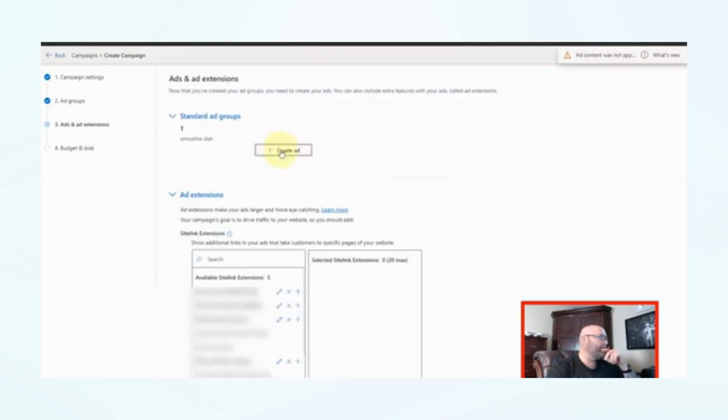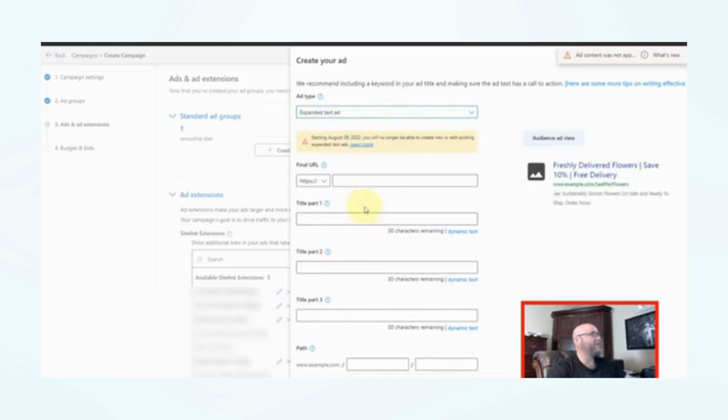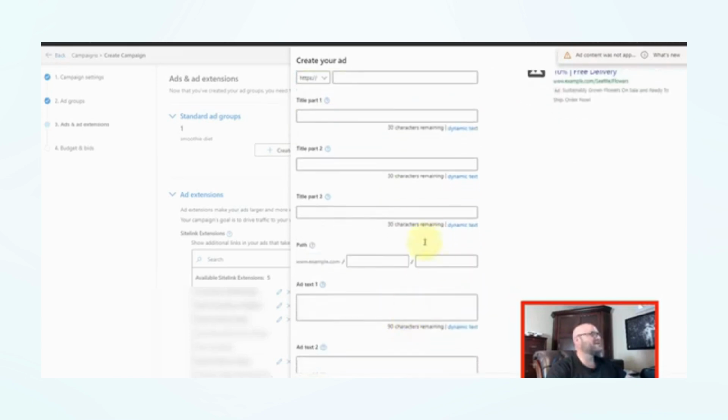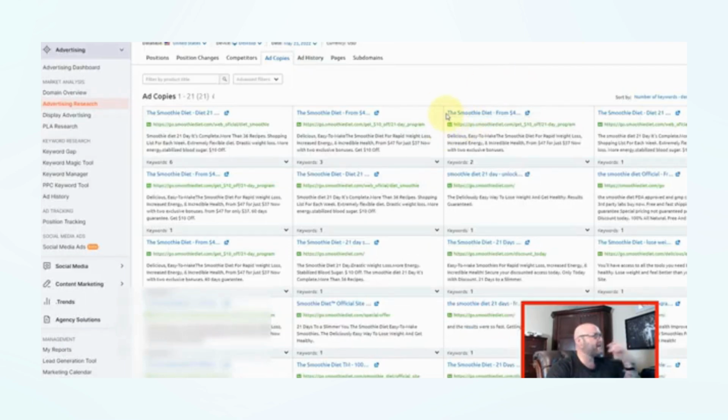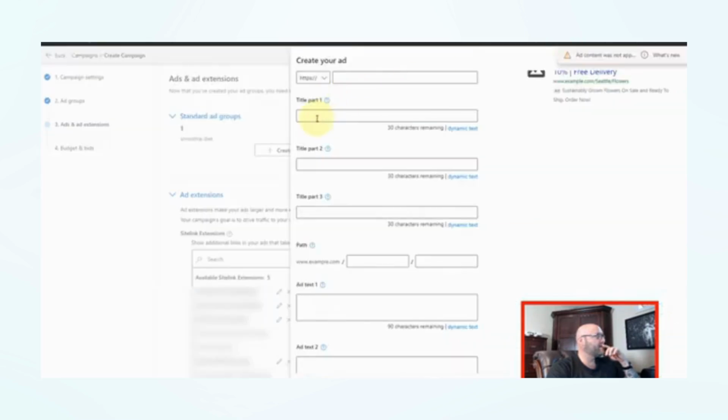Next, we want to create our ad so we can do multiple headlines and it'll test these headlines for us. Or we can do an expanded text ad, which is just one headline, one title, one text, and all that stuff. So let's just do this one because it's easier for now. And we're going to come back to the ads here, and we're going to put in kind of something like this, the smoothie diet, 21-day diet. And we'll put that here, 21 days, something like this. And then we'll say easiest way to lose weight. Learn about easy to make smoothies for rapid weight loss. Watch free video.